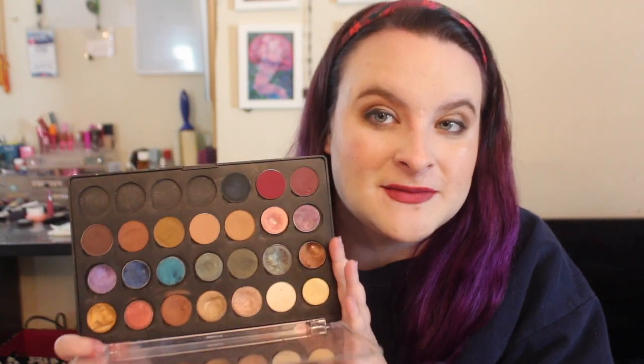This by itself kind of has a nice color story, but the problem is there's not enough good mattes. There's not enough of my ideal mattes. I'm going to be left over with the Urban Decay After Dark palette pretty much staying, because I'm not going to be pairing this blue with this bright red. That's just not what I do unless it's like 4th of July.